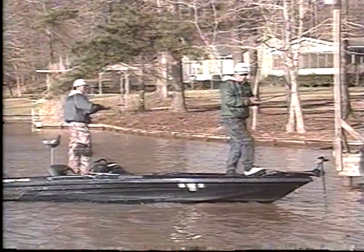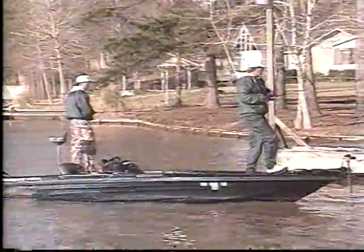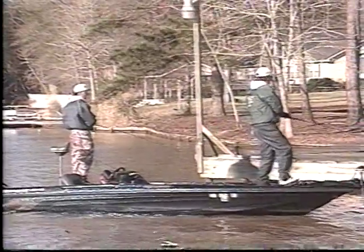What we've got going is basically two different patterns. You've got some scattered shoreline grass, kind of viney weed-like stuff that grows out to about 2.5, 3 foot of water, and we're catching some fish slow-rolling spinnerbaits through it.